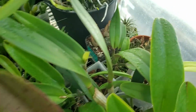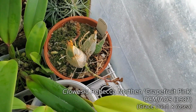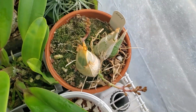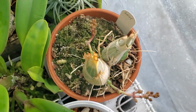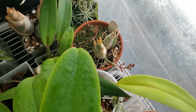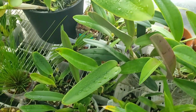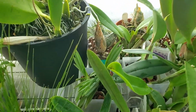Moving on back, we've got another Rebecca Northern. This is Grapefruit Pink. I'll move it up to the front, I guess, when it gets closer to blooming, but it's perfectly fine right here, and the buds aren't bumping into anything, so I'm just going to let it unfurl naturally. Looking forward to seeing those. I messed up the flowers last year. I sprayed Physan solution on the whole collection, and it was too strong and it made the buds black.